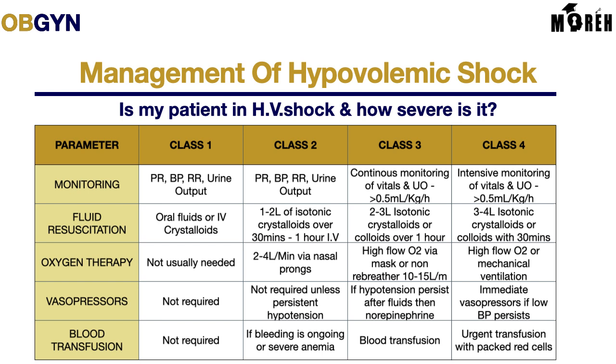Class 4, there is need for intensive monitoring of vitals and urine output. So ideally, we want to transfer our patient to ICU, intensive care unit, for constant and intensive monitoring.